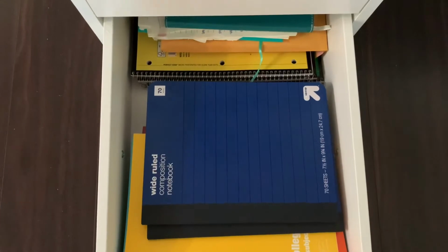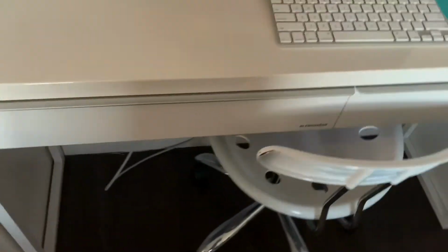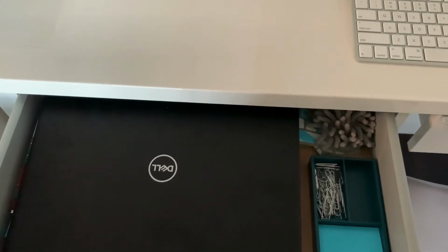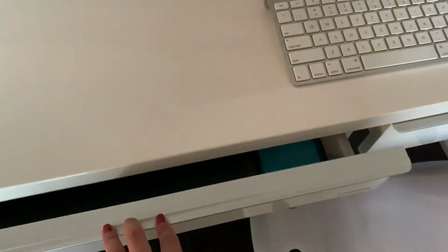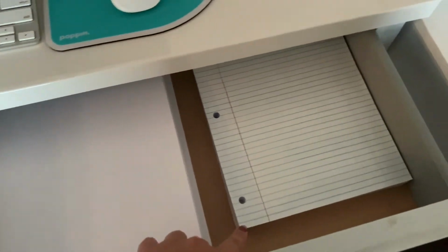Right here I have all the notebooks, extra composition. In the middle, which is the actual desk section, I have 2 drawers. One where I keep my laptop for one of my jobs, and of course my little handy screen cleaner. And this other drawer I keep the copy paper and line paper.